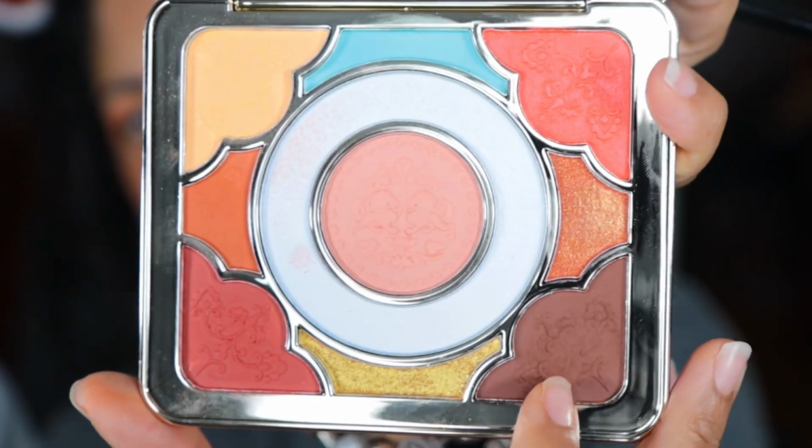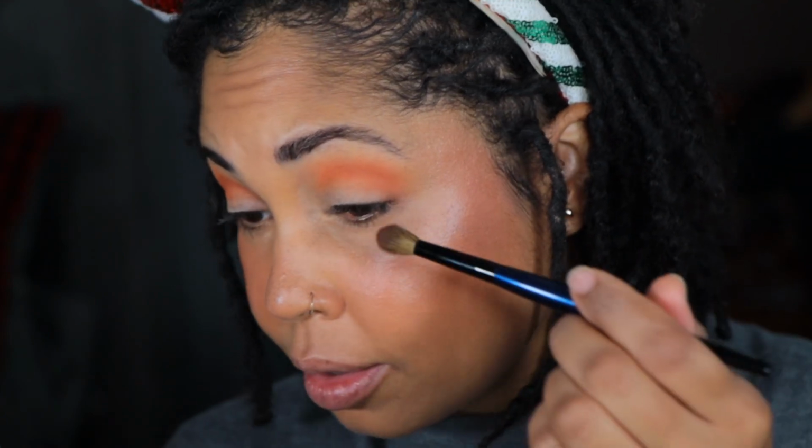That's pretty. This looks nice. I'm going to this brown here. Do you want to touch it? I don't want to touch it right now, only because I'm doing this. This has a lot of pigment.